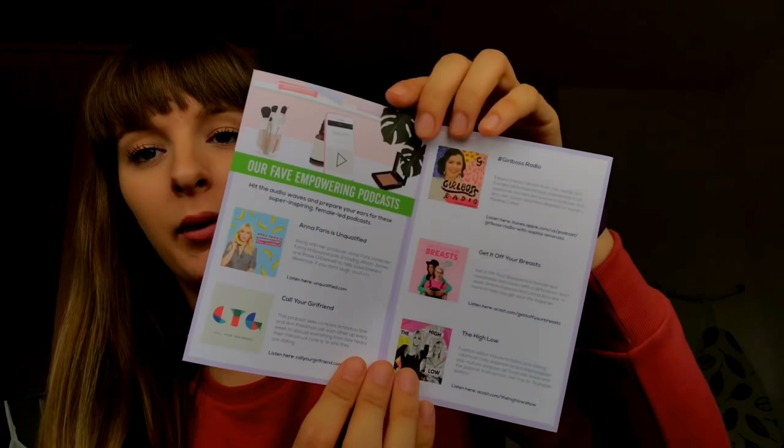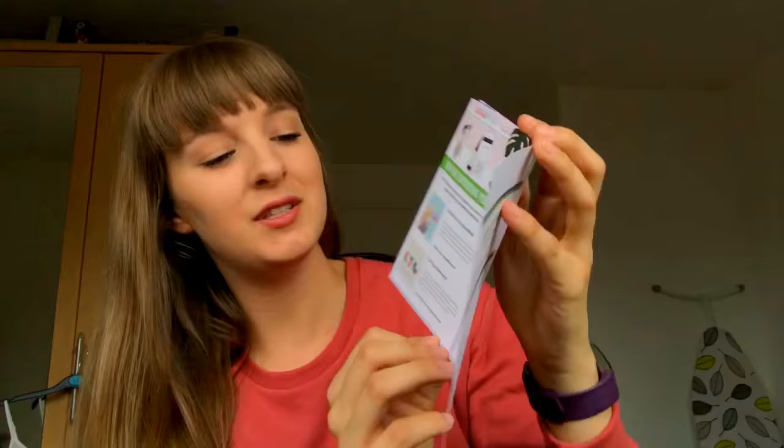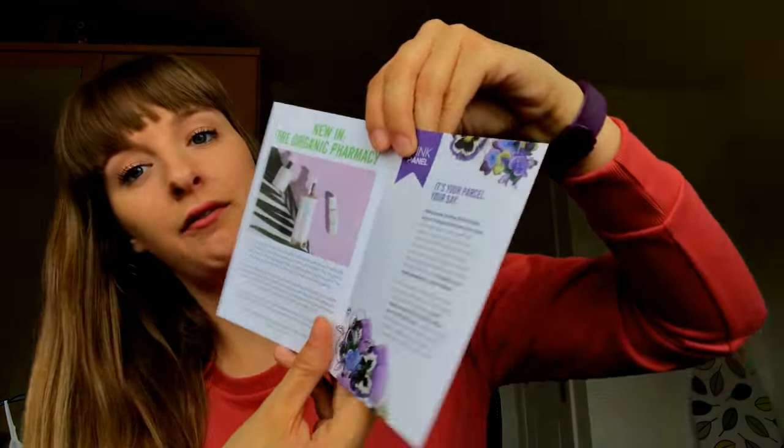And then in here they just have some further information, their favourite women's empowering podcasts, all of those on there, which might be cool to check out actually. I think I'll give that a go. Then there's an opportunity to have your say on what was in the parcel, and I think if you send that, you then get more discount sent back to you.